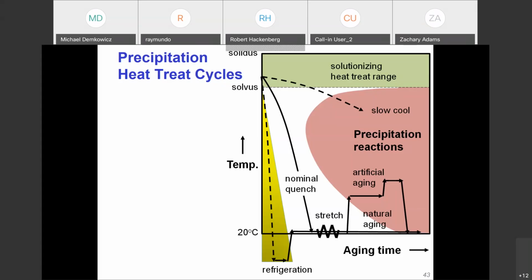Another thing in increasing homogeneity is to give it a stretch. Give your aluminum sheet, for example, this is used in aluminum, 5% stretch. That adds just enough dislocations and dislocation tangles that it's really good for making sure particles nucleate everywhere, and especially avoiding things like grain boundary precipitation, which is localized and not necessarily very good.